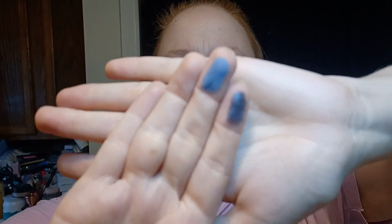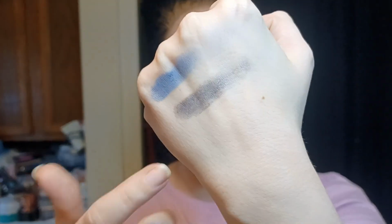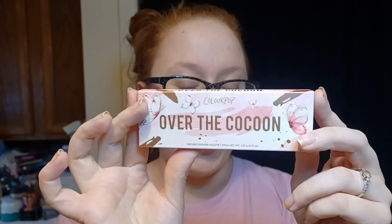So To the Sky is a like darker shimmer. Ooh, that's pretty. Both of them are really pretty, but I actually really like that matte shade. But that shimmer is really nice as well. It's not as shimmery as I was expecting. All right, so that's Social Butterfly. Then we have Over the Cocoon, which I think might be my favorite name. I don't know why that's so cute.